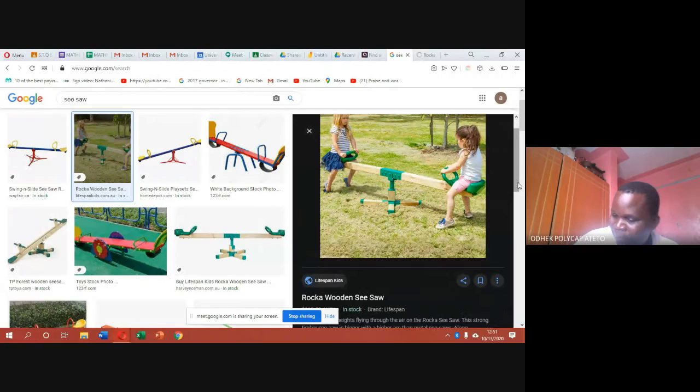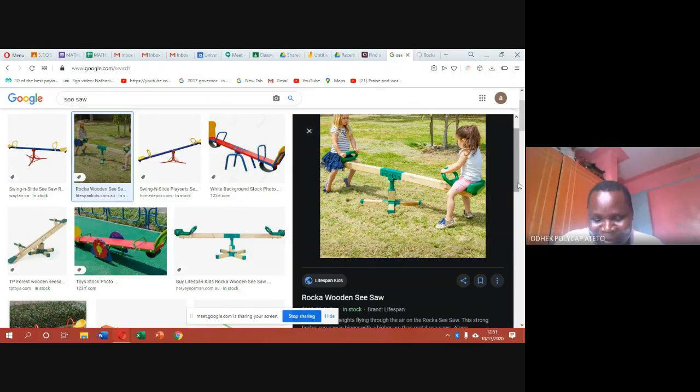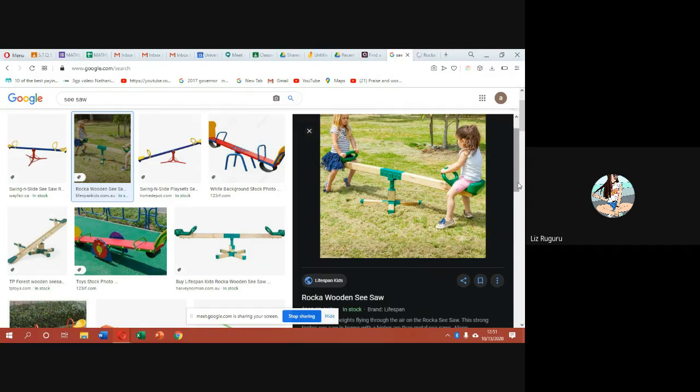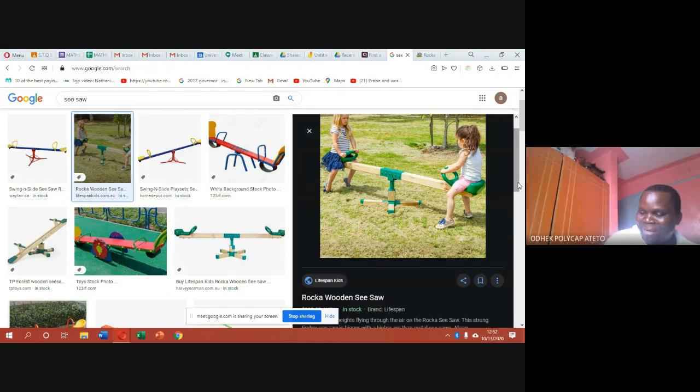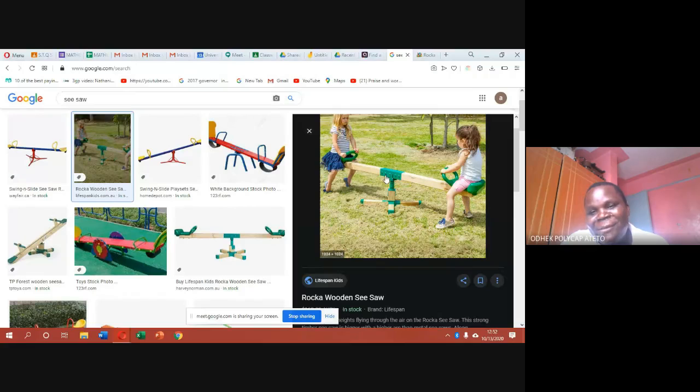The load is where the children are sitting, and the effort is where the children's legs are, where they push. And then the pivot is this one here in the middle. But now the load will be the person that will be lifted, and the effort will be the person that is lifting the other. Is that correct in a seesaw?